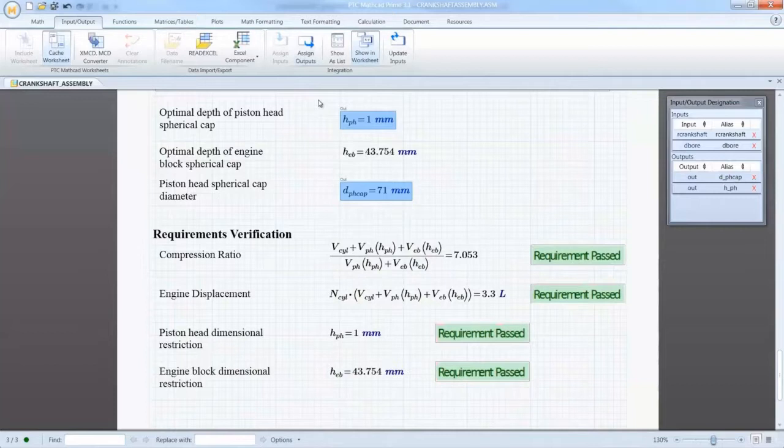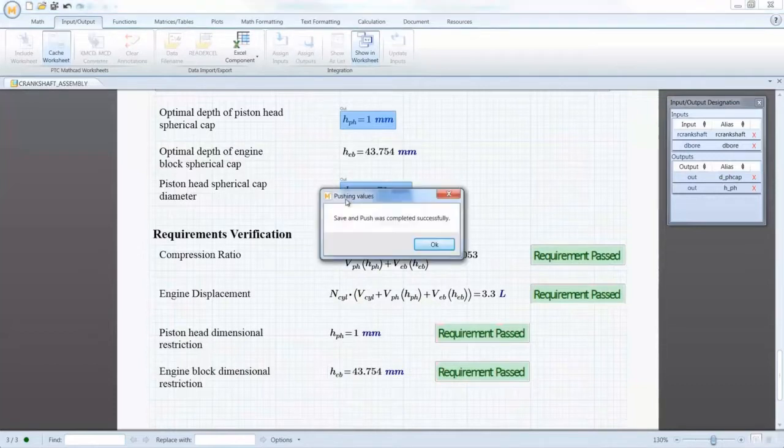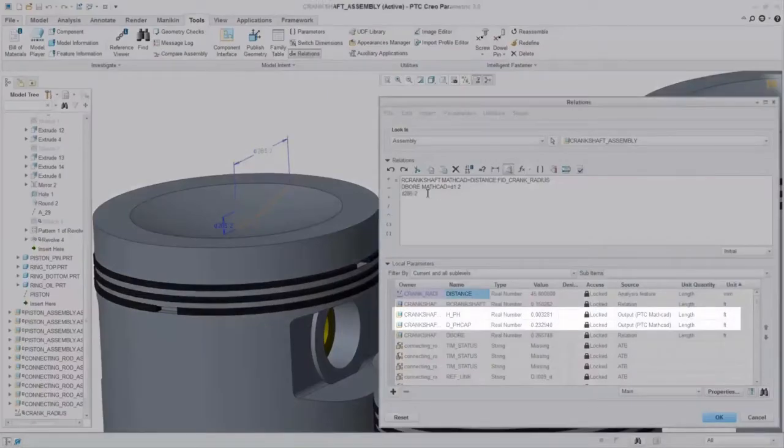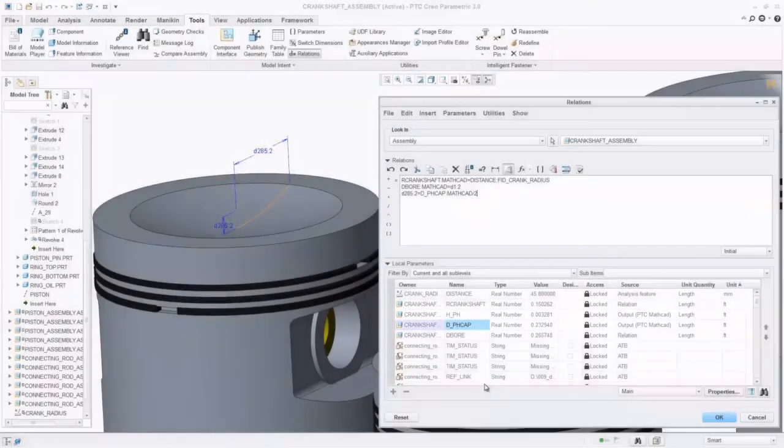So it's not just a one-way street here. We can also send values from MathCAD into Creo. So we'll set up some new relationships to send in the piston head cap diameter and spherical depth here. So we'll go ahead and send those back into the CAD. Say we brought in some dimensions and found some new dimensions and what their optimal length would be. We can set that relationship and bring them in.